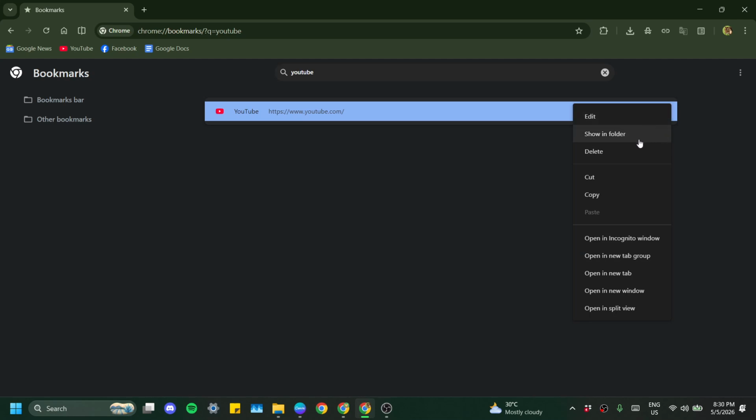That's all there is to it. Open the Bookmark Manager, use the search bar at the top, type in what you remember, and let Chrome filter the results as you go. Stop scrolling and start searching. You're all set.